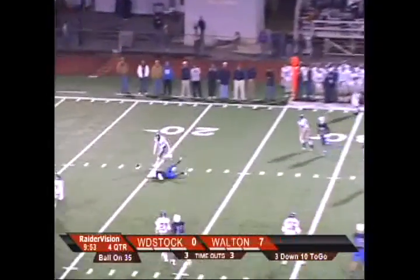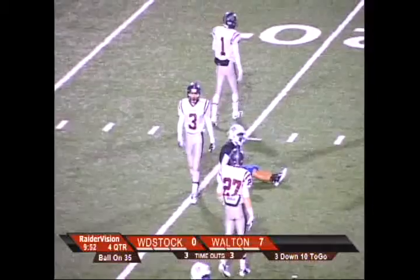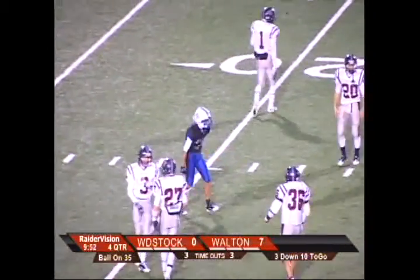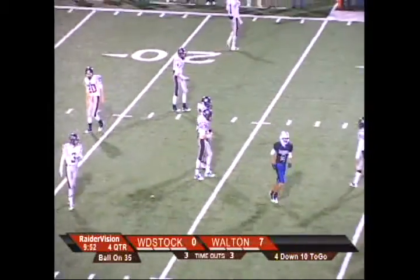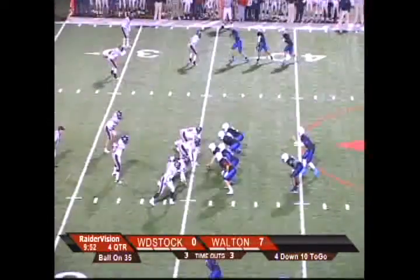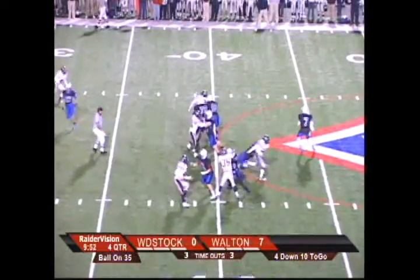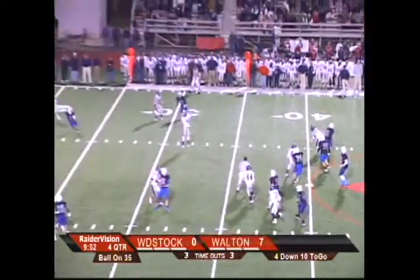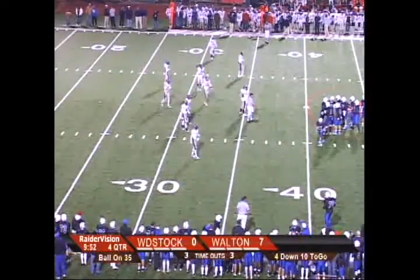Kilborn looking downfield, has a man and almost caught by Trip Roberts at the 20-yard line. He laid out and reached out with one hand and was almost able to pull it in, but it falls incomplete, and it will bring up 4th down now for the Raiders. Very close on the dig route there. Got a man dragging behind him on the dig. Grab it just out of his outstretched arms.